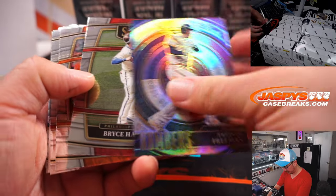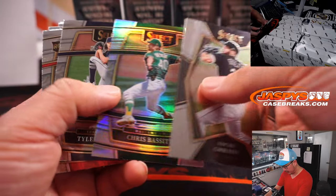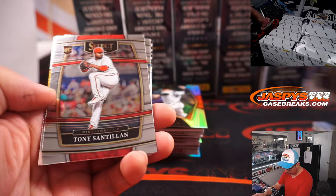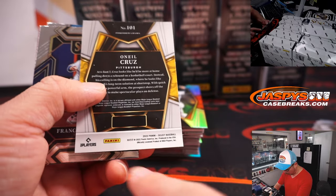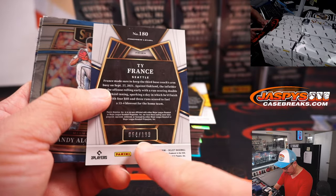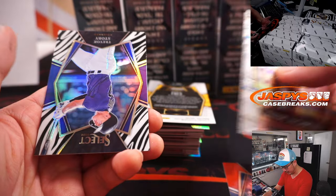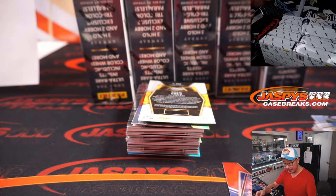There's Freddie Freeman. And all-card chip as well. So that's also good news. There's a lot of different, so there's like a concourse level, right, which I think is more common. There's a premier level. Ty France, that's to 199 premier level. So there's all sorts of different levels that are happening here. You want to take a look at a nice zebra print. Trevor Story. Still Rockies edition.